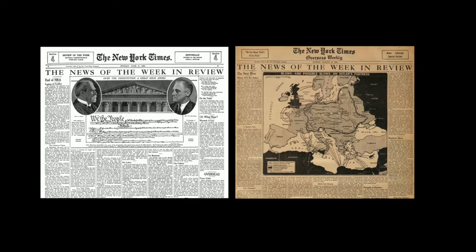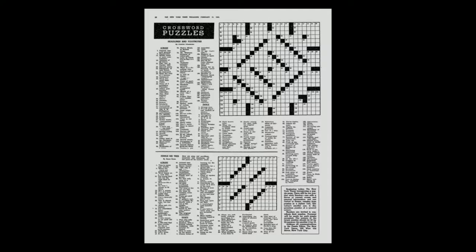And expanding again in 1943, the Overseas Weekly was published first in Tehran, and the Overseas Weekly was the edition of the News of the Week in Review that went international, and they started this as a way to improve troop morale. Later on, in 1946, they broke down and published crossword puzzles, finally. But this was to cheer up those left at home, is how they put it. A response for people in need of relaxation.